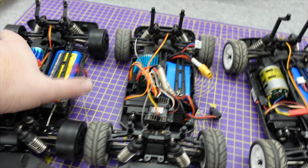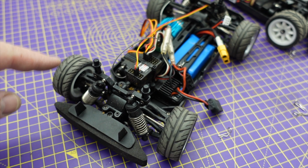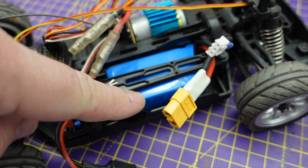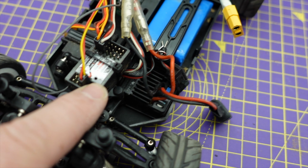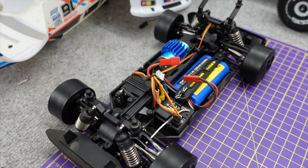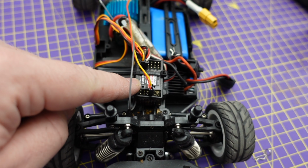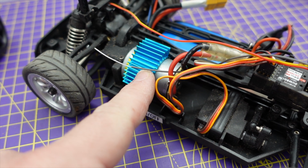Now this is my little baby because I've done a bit of work to this one. Obviously I've taken it apart, greased the diffs, loosened them up. I'm also running a LiPo now. I've got a little Hobbywing ESC, separate receiver with gyro. These do actually come with a gyro incorporated out of the box. In my experience, it's not great. The separate gyro is a little bit better. I've upgraded the servo to a metal geared servo, and I put a heatsink on the motor.